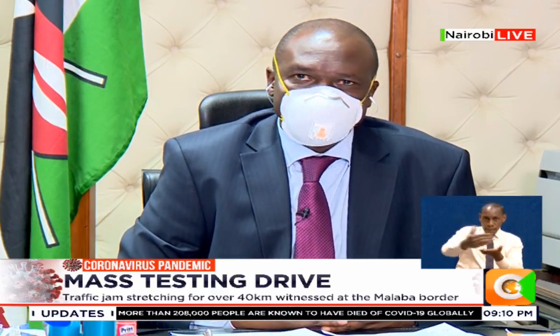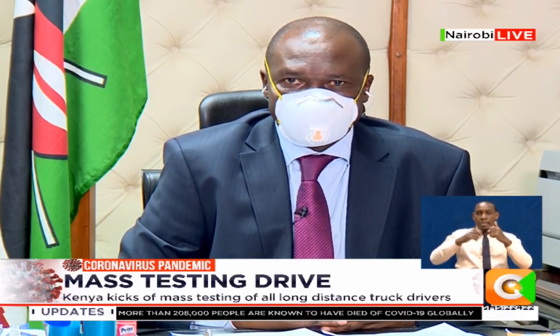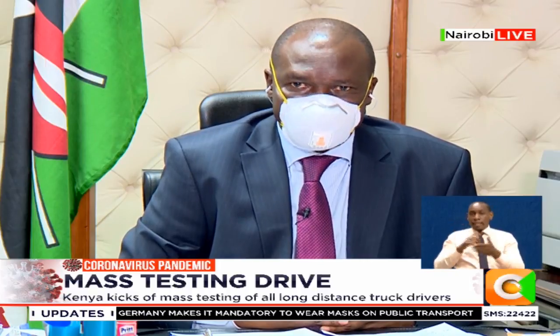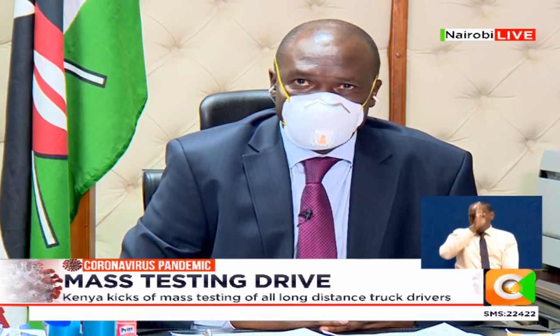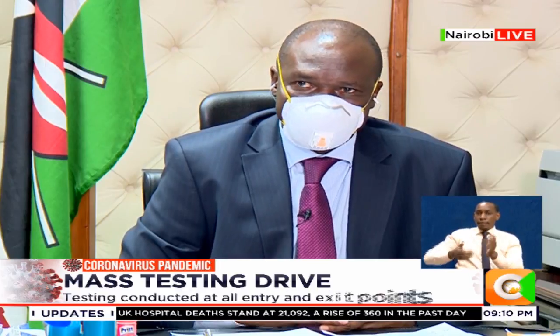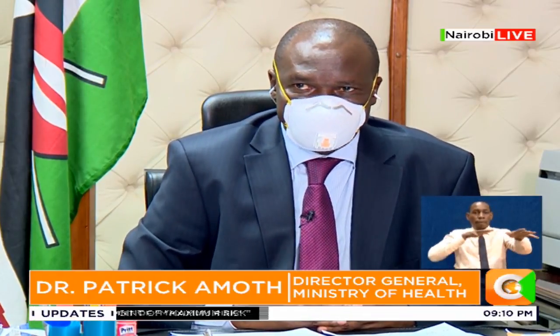But sometimes that leads to a problem, because collecting 96 specimens takes a bit of time. We are cognizant of this challenge, and that is why, together with the respective county governments in Busia and Bungoma, we have deployed additional healthcare workers to hasten the process of sample collection from the truck drivers, so that we can ease this burden of the backlog of cargo flowing into Uganda.